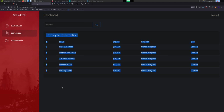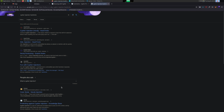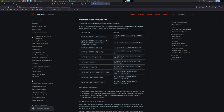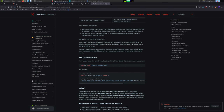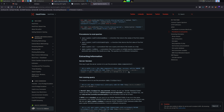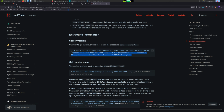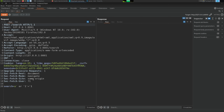So now let's go over to Google and search Cypher injection. I'm going to see if there's a HackTricks page on this, because this is generally my first stop when I go look for any type of exploitation. And we do see a bunch of various injections here. Let's see, we got injection, POC, extracting server version. It's going to use LOAD CSV to make an out-of-band request. And this may be confusing, but let's just run this first one real quick, and then hopefully it makes sense right after we run it.